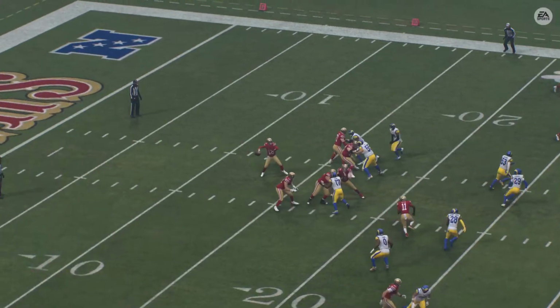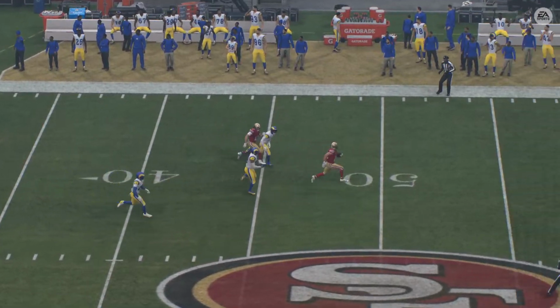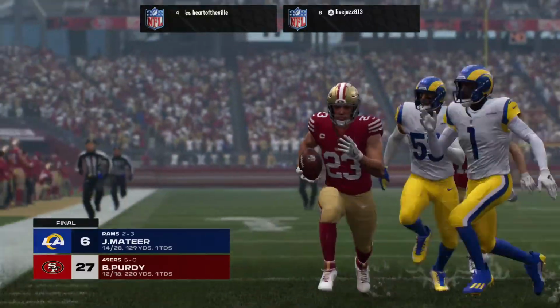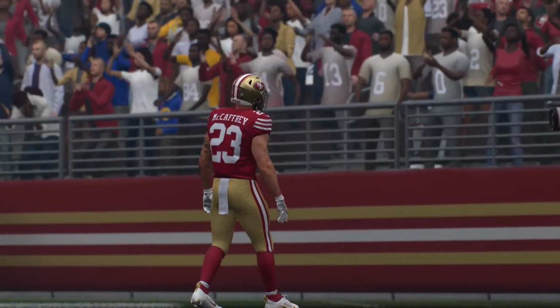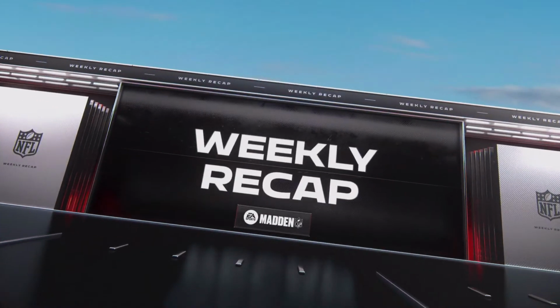Lastly, let's go out to Santa Clara. The 49ers hosting the LA Rams. And when he's at his best, he's one of the best, Christian McCaffrey. He's a weapon in the run game. He's a weapon in the passing game. Look at him go. And when it's all said and done, that's an 80-yard catch and run for the touchdown.